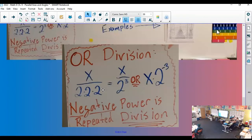So, Chapter 8 Mastery is in math now. It is in math now. Remember, progressings are fine. If you have a progressing, fix it on a separate piece of paper and turn it back in.